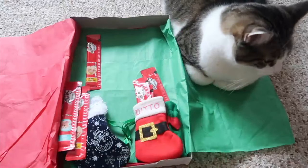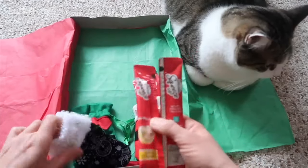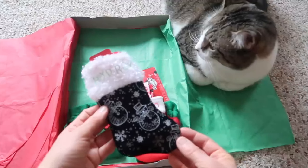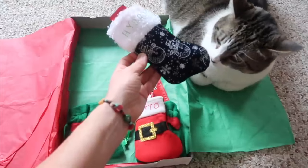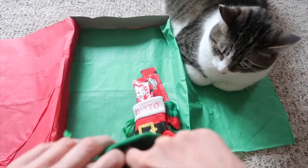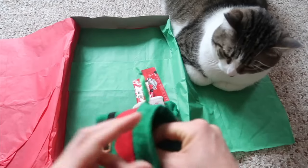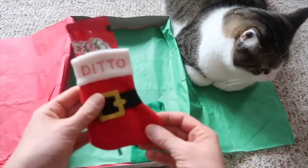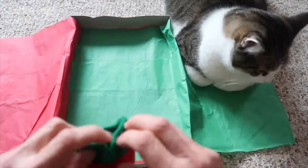That's very cute. Oh, and look, you guys got some squeeze-ups. Or did Hydrox get squeeze-ups? Maybe this came out of Hydrox's stocking. I think Hydrox got squeeze-ups. Isn't that cute, Stella? It says Hydrox. Stella, look how cute that is. And here's another elf bag. I think they're all trees. That's good, because then the cats don't fight. Yeah, look, it's another tree. I think all the inside cats got trees. And the outside cats got squeeze-ups. There's a stocking for Ditto. Ditto got some squeeze-ups too. And here's another tree for Stella.